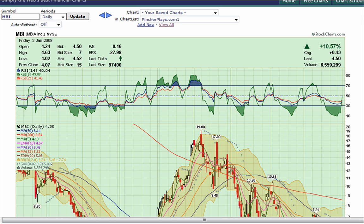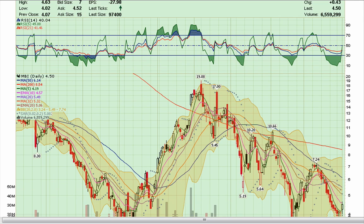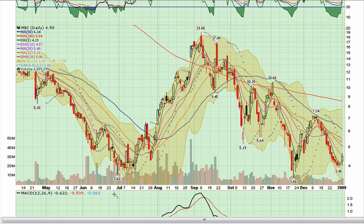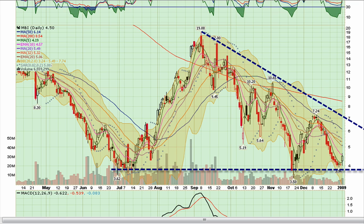I just wanted to continue with MBI. This is a play that we looked at yesterday. We looked at it yesterday and we went through several things about why this looked good. Primarily the triple bottom that it has going in this $4 area. There is the trend line that'll be coming at MBI in the future.